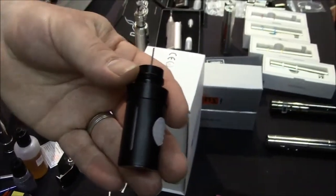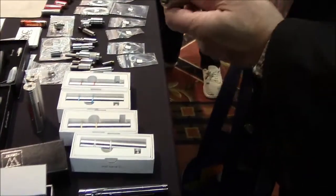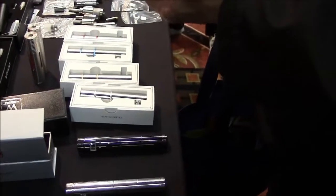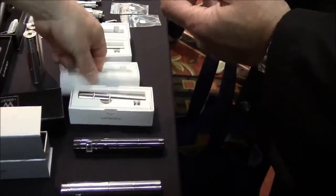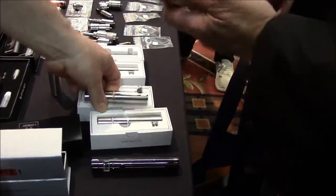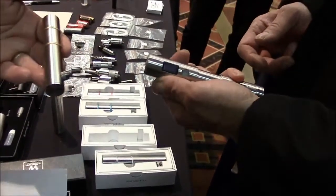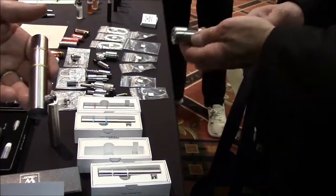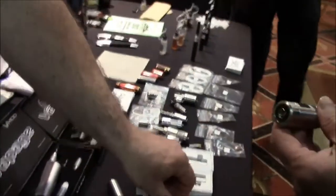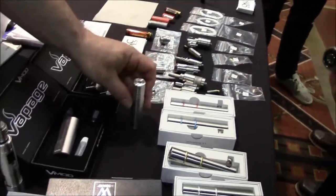All right, and then they got the VAMO, of course. And then the one device I really wanted to see from them here, the iSeason. Beautiful mechanical mod. It's got nice little colored rings on it. Like everything I've heard, great. I might look at picking up one before I leave. They got the Vape Mod, a nice little bottom feed dripper.